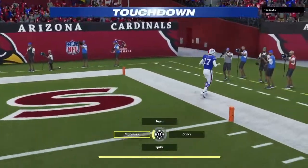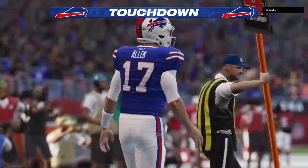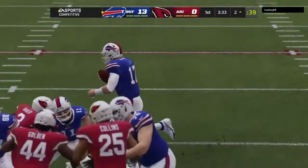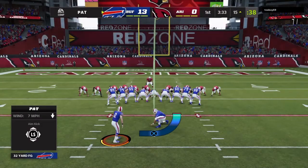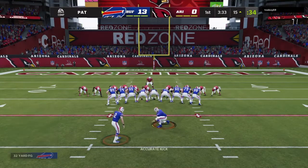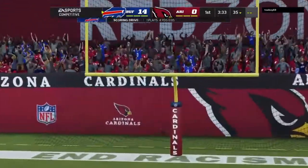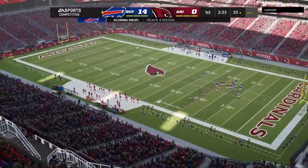And he is into the end zone for a Buffalo touchdown. Josh Allen, a 4-yard touchdown scamper. And the Bills are able to strike quickly to add on to their lead. Extra point by Bass, up and good. And it's now 14-0.